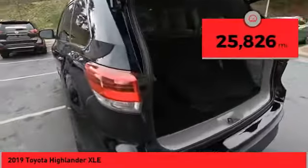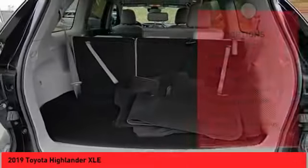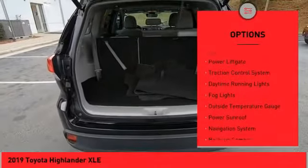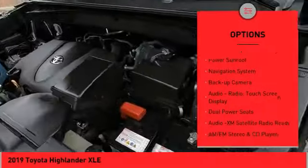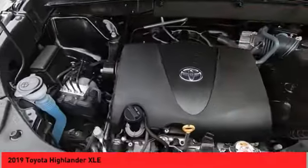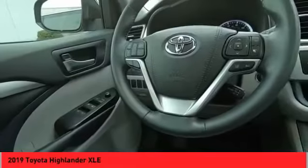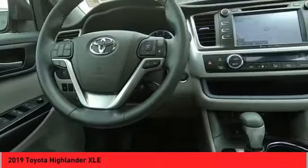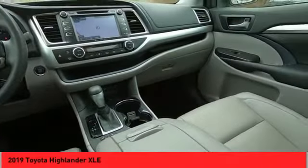This vehicle has less than 30,000 miles. Here are some of this vehicle's great options: all-wheel drive, alloy wheels, power lift gate, traction control system, daytime running lights, fog lights, outside temperature gauge, power sunroof, navigation system, backup camera. This vehicle offers reliability and good looks at a great price. So come in and take a test drive today.